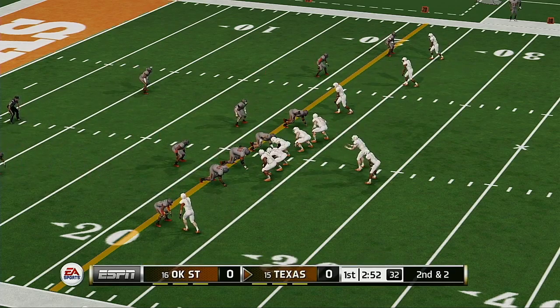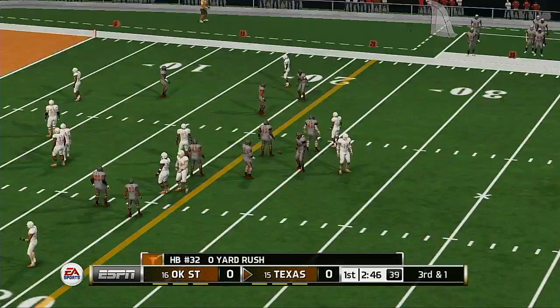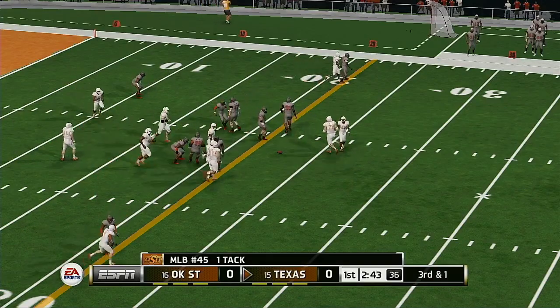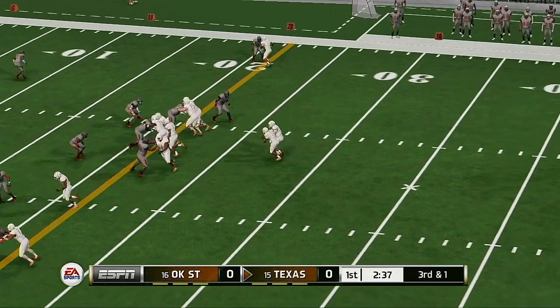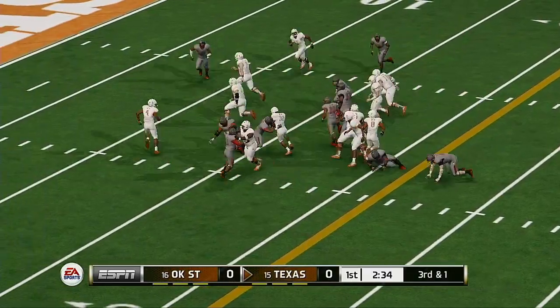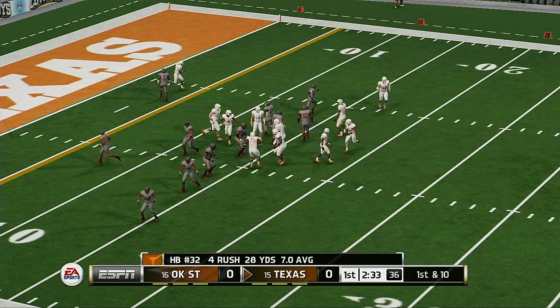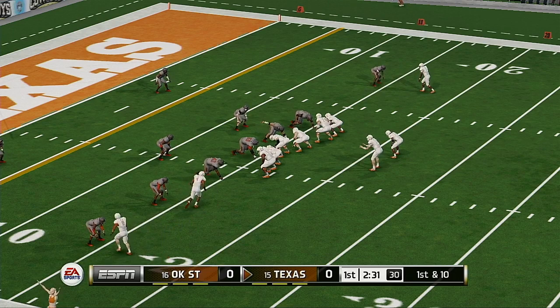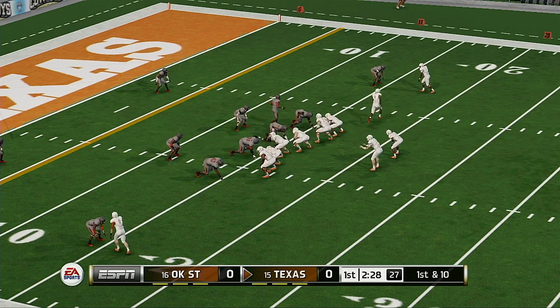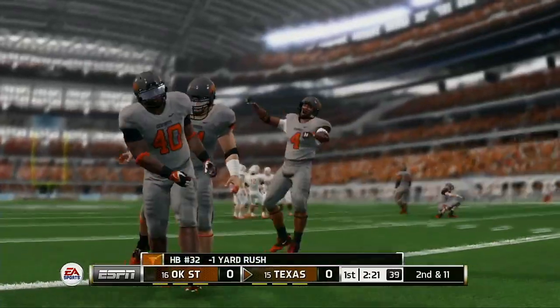They'll spread the field here. Let's see what the defense does with a five wide outlook. There's a very impressive open field tackle. Up the middle for a nice gain. Around the 17-yard line.